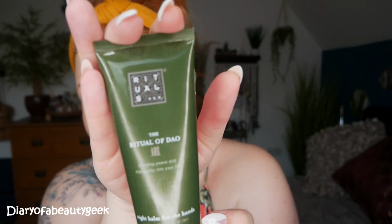But Rituals do one of my favourite hand creams. I'll go and get it for you. Hold on. This one. It is absolutely amazing. This is the Ritual of Deo, and this is a night balm for your hands. It's White Lotus and Yi Ren. I bought this myself. It doesn't come in the collection, but if you're looking for an overnight treatment for your hands, just massage it in like a hand cream. I 100% recommend this. So that's my little recommendation there.